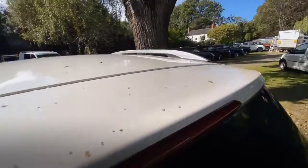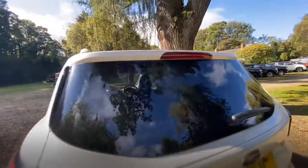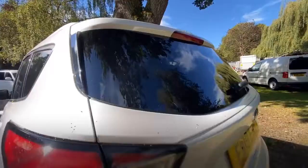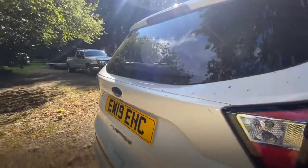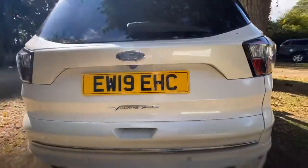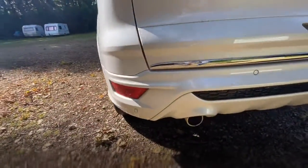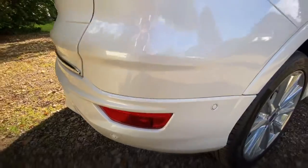Top of the tailgate is lovely and clean. You can see there's no damage, and that's the same for the rear window as well. The tailgate itself, it's very nice and clean, and it's free from damage. There's the camera, rear bumper. Again, obviously you'll see the reversing sensors all round.